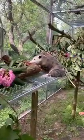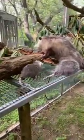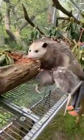You got a climber over there. Oh, and you can see, there he goes. And as we know, opossums are marsupials. So these guys are in the pouch. So they're actually North America's only marsupials. They're just absolutely fascinating animals.